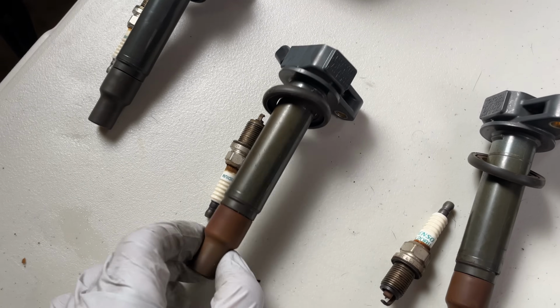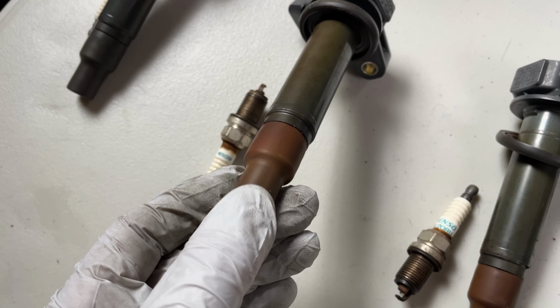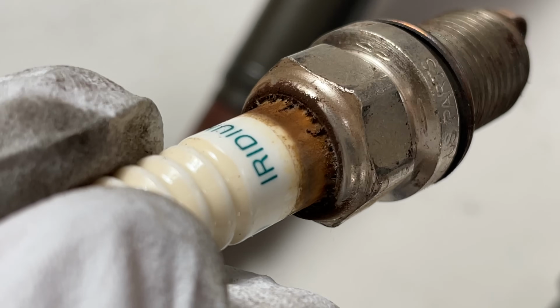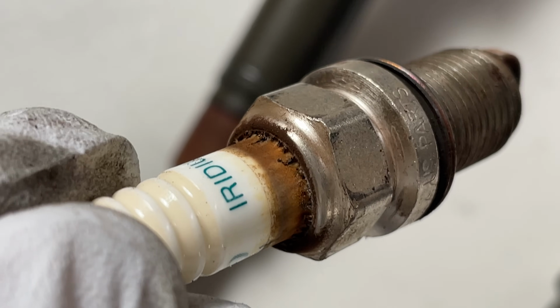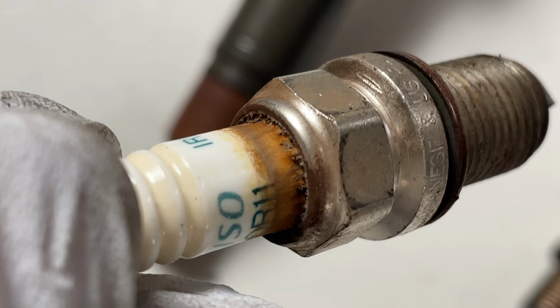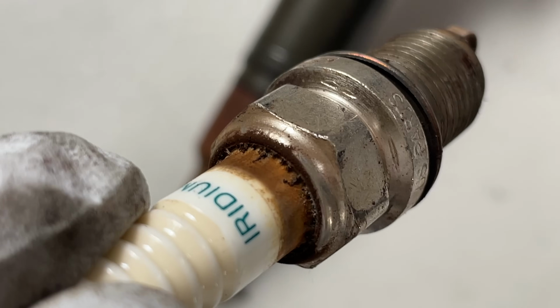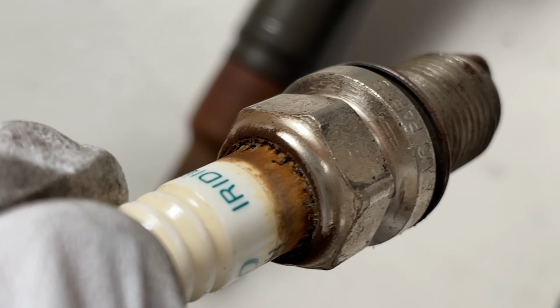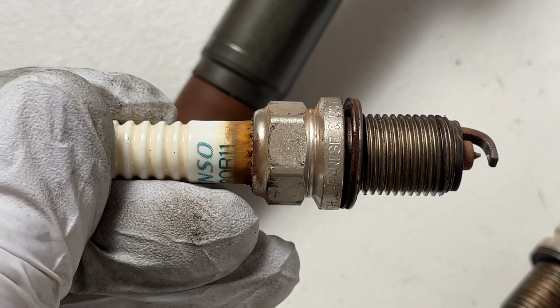Now coming over to the second one back, you can see this spark plug boot is brown and cooked as well. And what do we have here? Well, there is a lot of evidence of those combustion gases coming right through that area there. Wow, you can really see it. This has to be what our problem is. I'm really surprised I didn't notice this the first time. It makes so much sense.